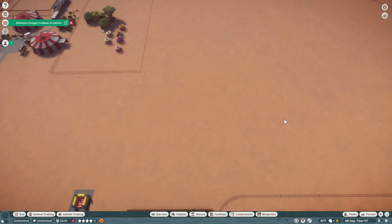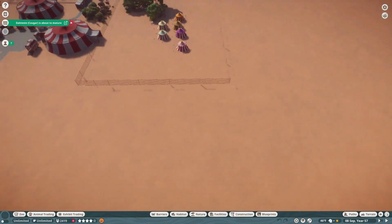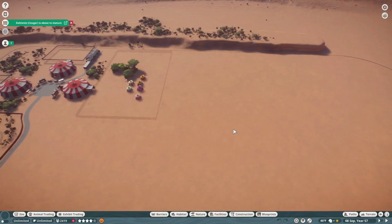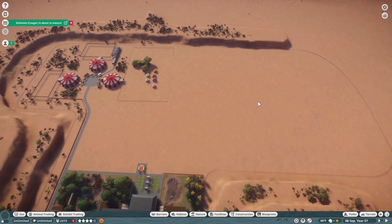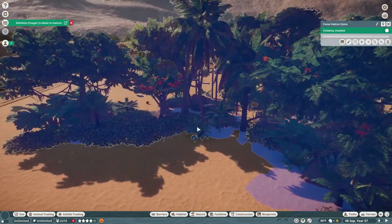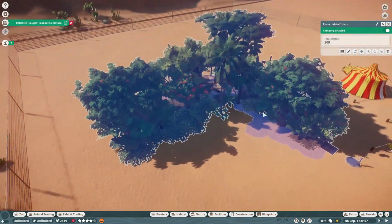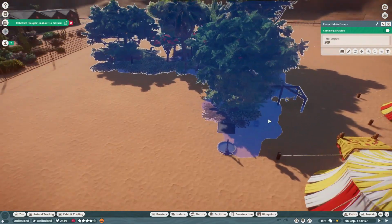So first and foremost, this episode we do need to plan all that out. What we're also going to do is we are going to work on 3 habitats today. One is going to be for the Fossas, which I have from their old enclosure, so we can sort of just copy paste it.